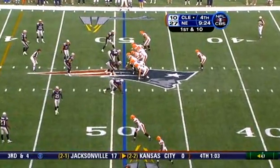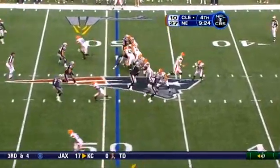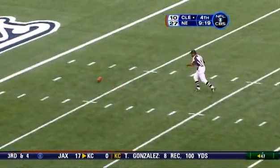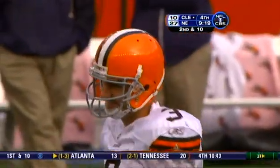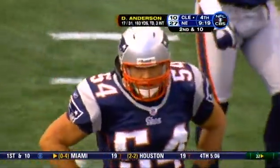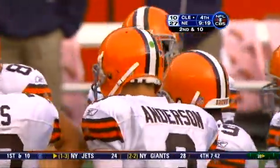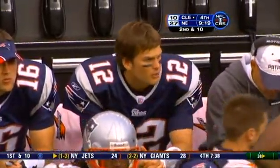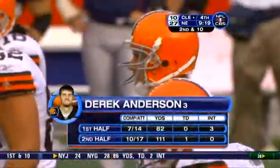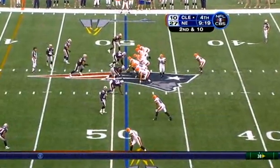And once again, the Browns trying to get something going. Still time on the clock. Just under 9:30 to play. Anderson down the middle, and just plain old missed Braylon Edwards. Second and 10. You look at the difference in these two passing games, and Derek Anderson in his 7th start in the NFL. It's really unfair to compare him to what's going on with that guy right there. 3 Super Bowl rings, MVPs. He's absolutely at the peak of his football playing abilities. And Derek Anderson just really getting started.